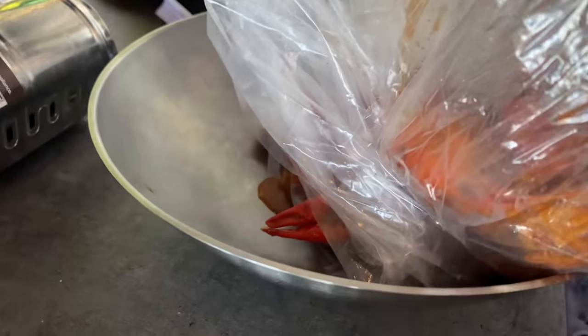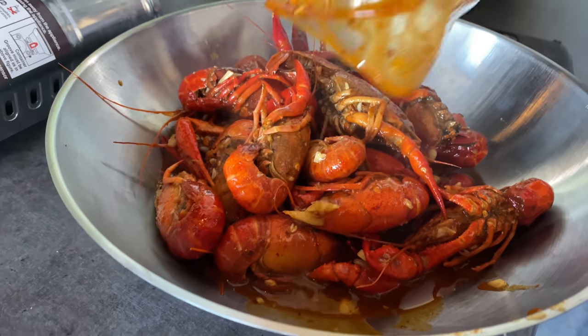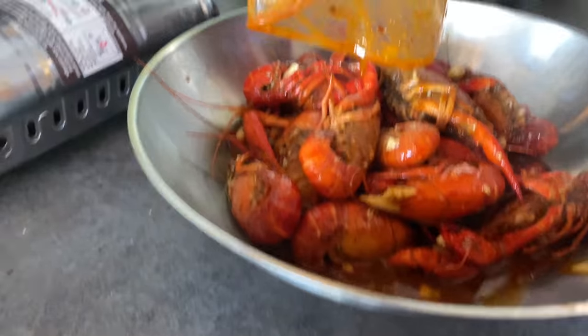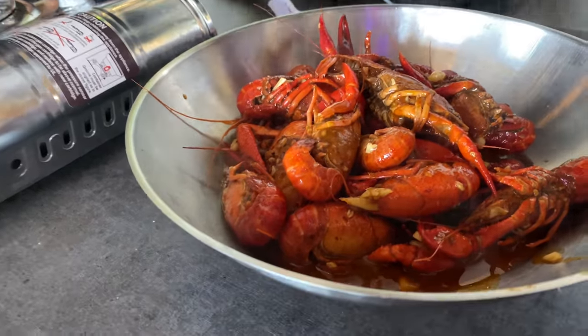Actually, can I have more? All right, so we got a pound of crawfish. Can you dump this one out, baby? Don't dribble it on me. That's the outside of it. No, it's the inside. Inside is better than outside. It's just a dot. I should be careful. Move this bag. We're still here with this bag.